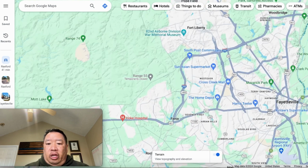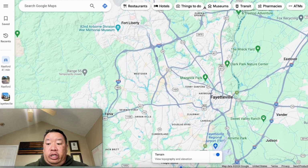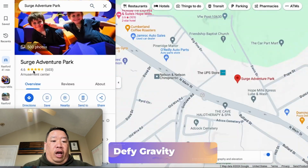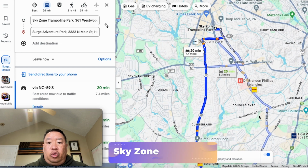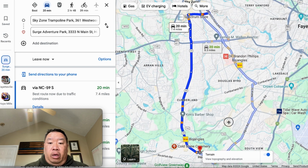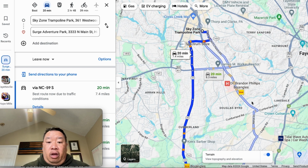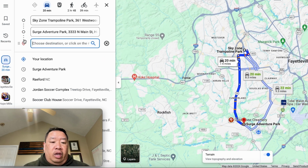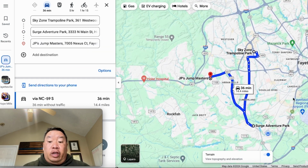Now I'll talk about some things you can do with the kids. We've got 2 trampoline parks. One's in Hope Mills called Surge, and the other one was called Defy Gravity. Well, I'm sorry, they changed their name to Sky Zone Trampoline Park. Here's one in Hope Mills, and here's one right here. Actually, we have 3, but you're looking at distance right here, and then we also have Jumpmaster. There you are. These are kind of cool for the kids.